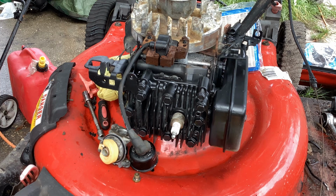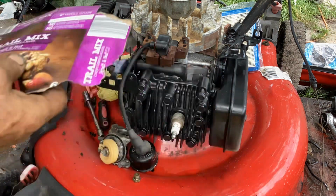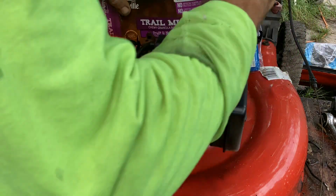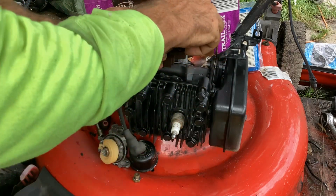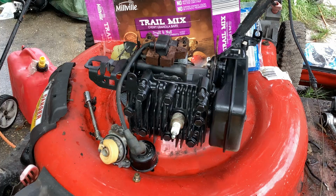I had some cardboard here because I was doing paint work. I was trying not to get it on the red paint. I'm looking for a piece of cardboard I can use. And I think I got something. I just have a snack box I'm going to use. Okay, this is 1/4-inch drive. Let me grab that.